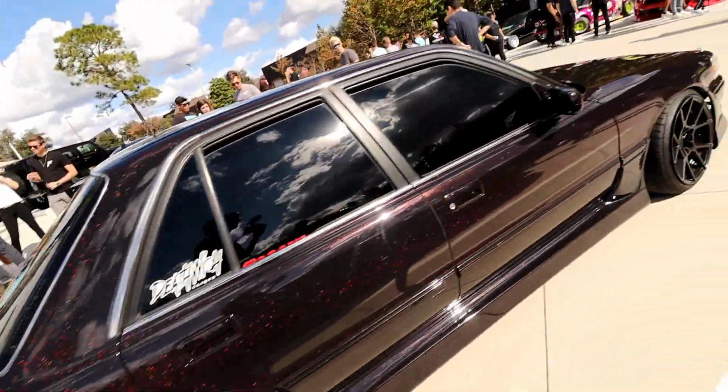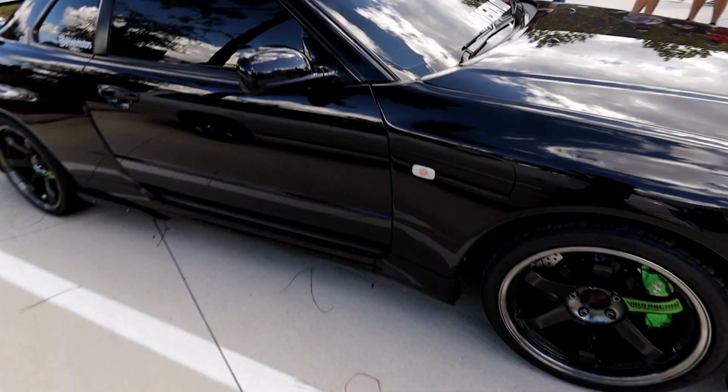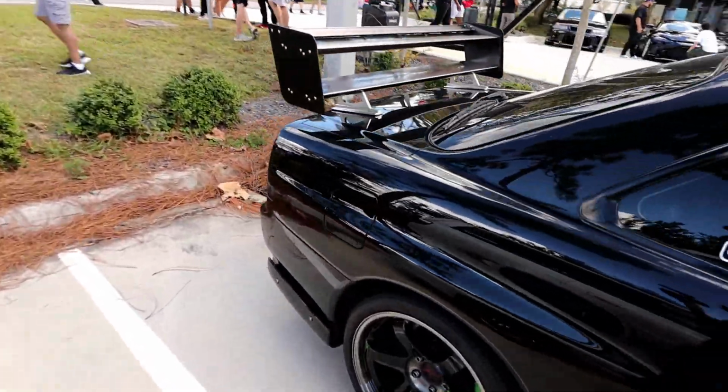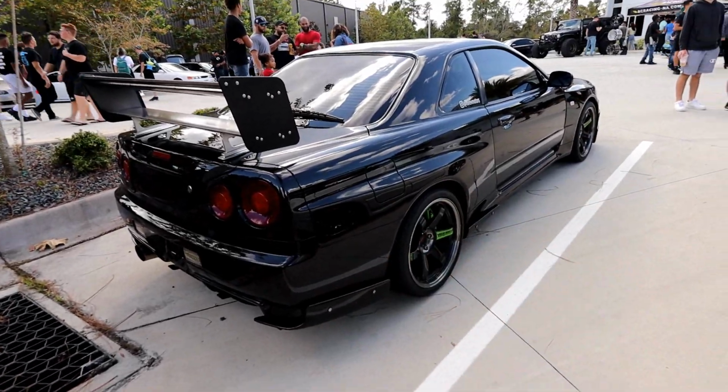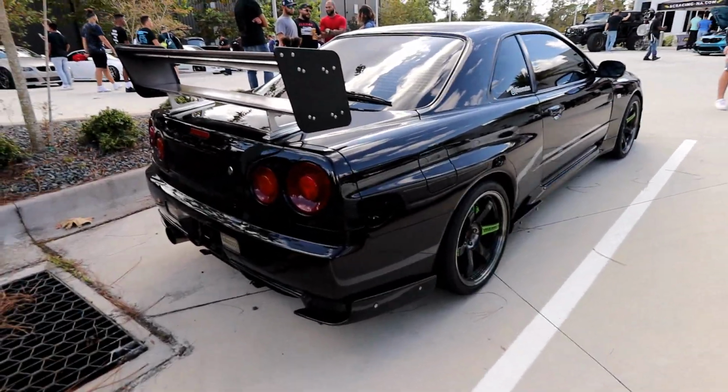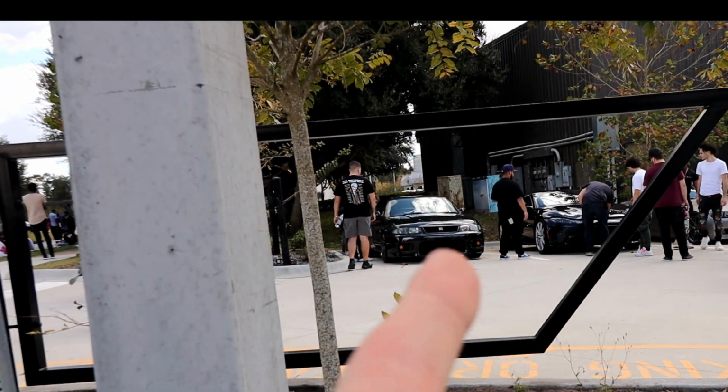This thing looks nice. So we got the R34 over here, classically designed. It's got a pretty big wing chilling on the back. This car's been drawing a lot of attention. I keep running into these all over the place, but yeah, this one's really clean. If only I could park my car, which is getting a decent amount of attention over there. Everyone's kind of looking at it.